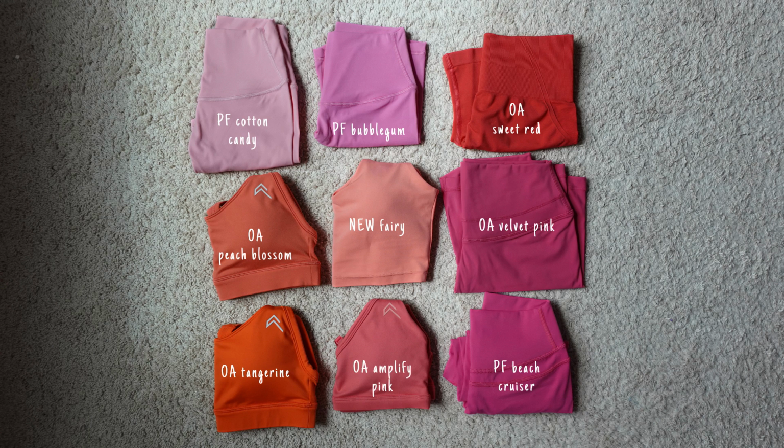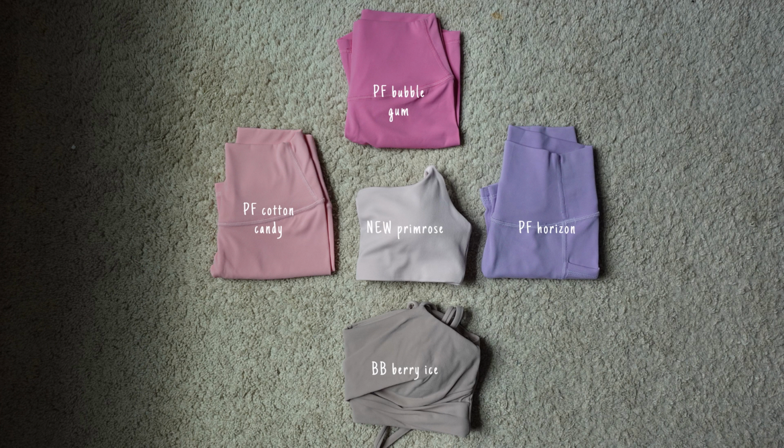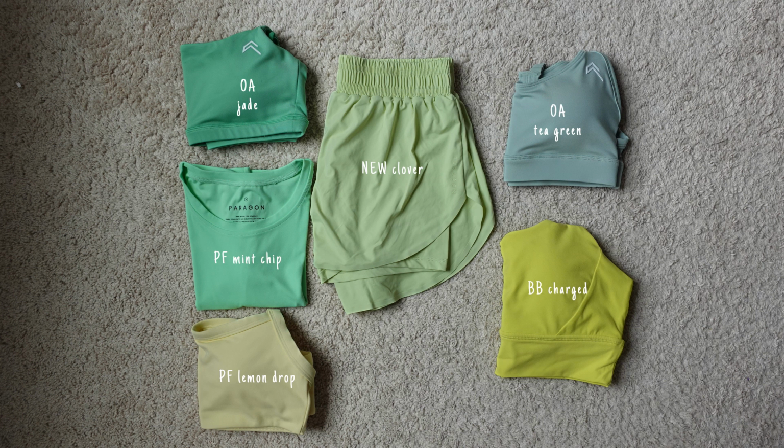Next up, we have Miss Fairy. This color is so unique, but it is still like a salmony pink corally color. Next up, we have Primrose, which again is this amazing baby pink colorway. I feel like it would go with so much and mix and match with browns and blues, other pinks, purples really well. And last but not least, we have Miss Clover. I know that a question I'm going to get is how it compares to mint chips. So there's that color comparison for you guys, as well as any other greens that I have.